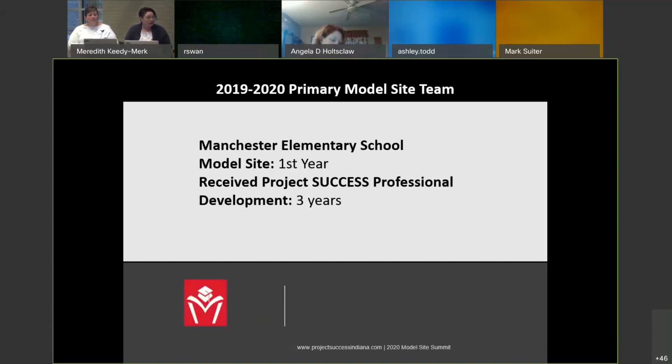And then our Manchester team, actually sitting right next to me, they're here with me. Our Manchester team is unique in the fact that they have both a primary and secondary team that correspond and work together. So we really have that primary elementary through middle school, junior high focus as a team.